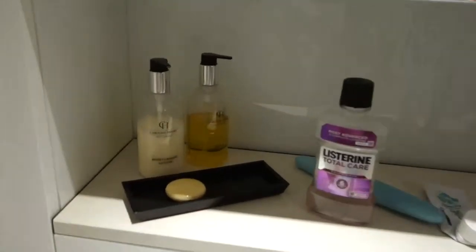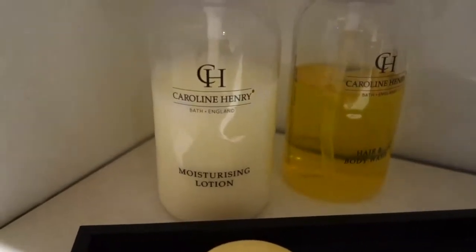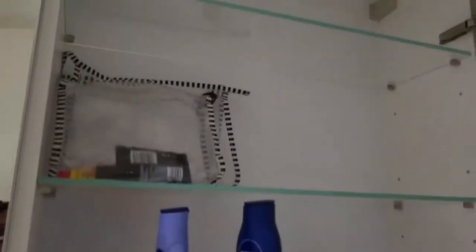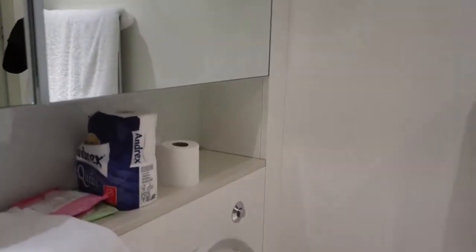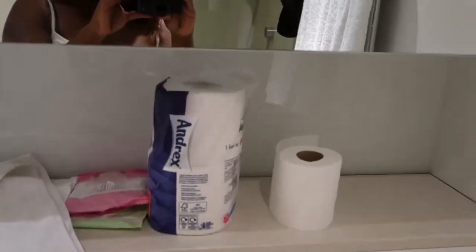They do provide you with amenities, but we brought our own. So you get some moisturizing lotion and some hair and body wash and a bar of soap. There's a lot of spacing. We're only staying here for 4 nights, so I guess if you're staying here for weeks, you'd fill up the cupboards. Which was really weird, they only provide you one toilet roll. We only got provided one toilet roll, so we had to buy some more.